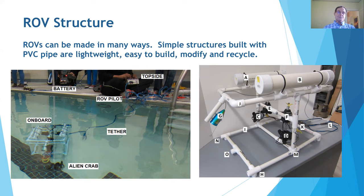And the ROV in the pool has to have something to do. So in this case, it's searching for alien crabs.